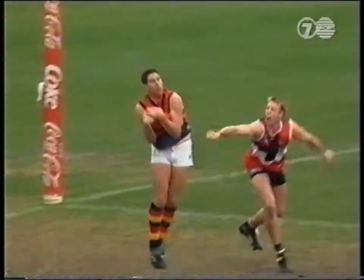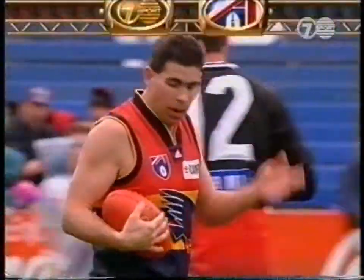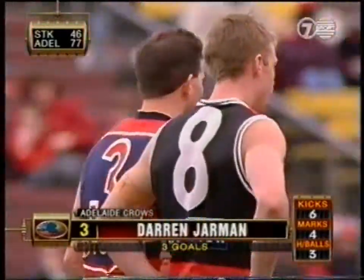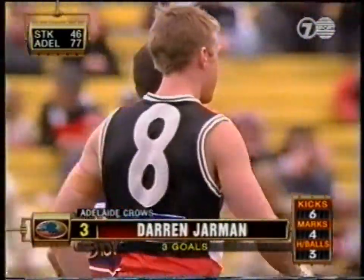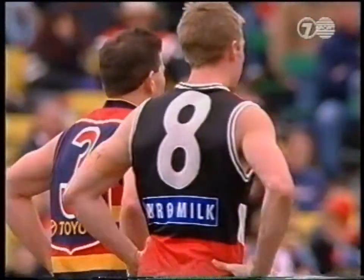Just got his opponent Hudson underneath the flight of the footy. That's been the breeze all day from sort of right, top right of screen to bottom left of screen. That's the sort of wind approach towards the goal. The footy carried into the hands of Jarman.